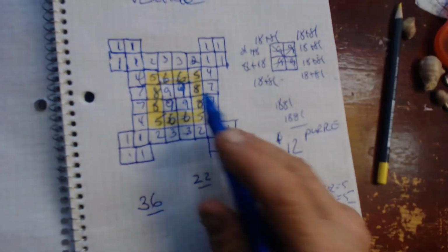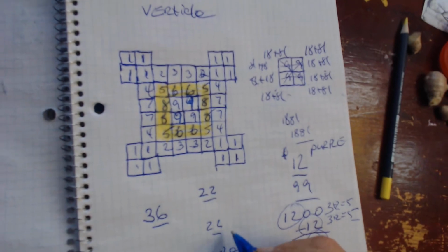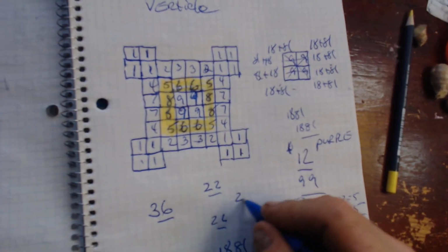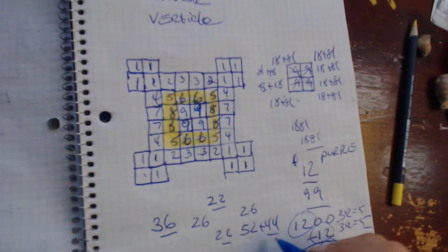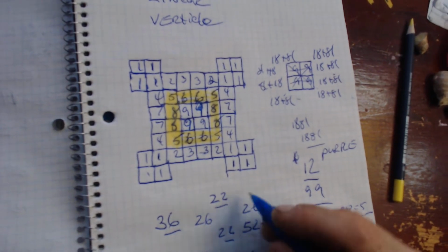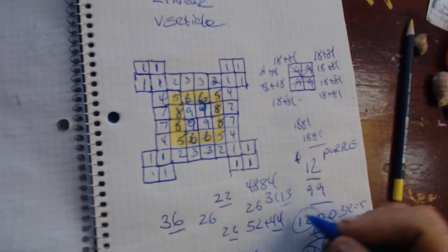There's a lot of things to talk about. I'm just going with the numbers right now. We have 22 above, 22 below, then we have this way and this way, so we have 26 and 26, so we have 52 and 44 equals 96, area space and earth. We have 4488, 48, 84, which is 31, 13 away from the seventh gate.